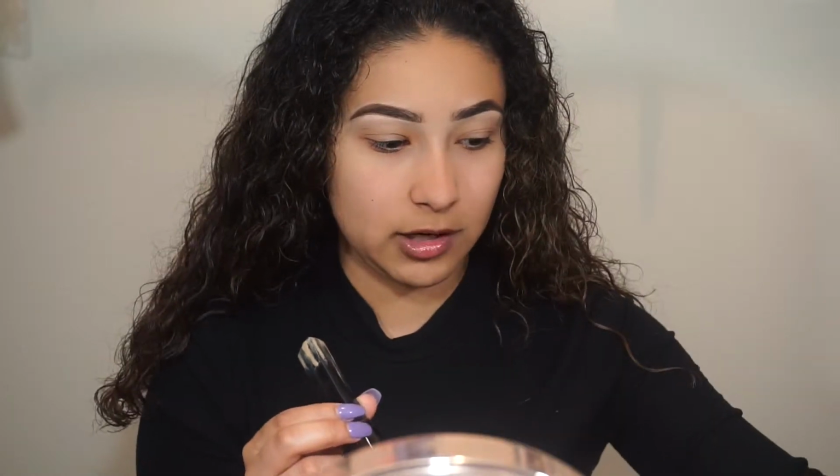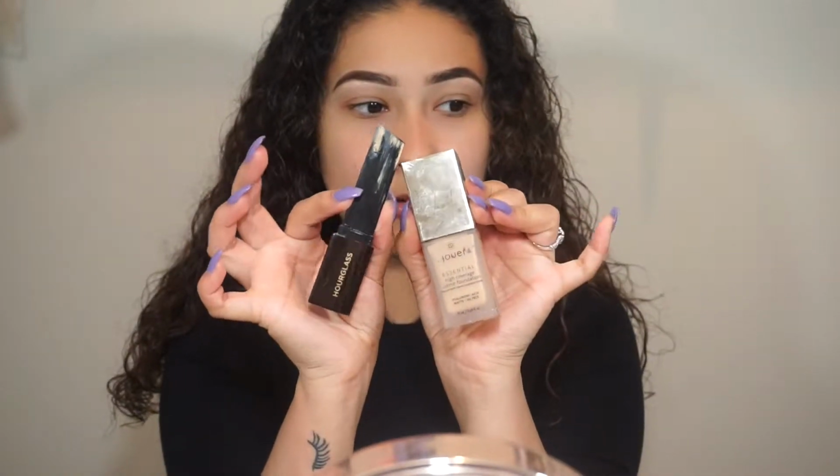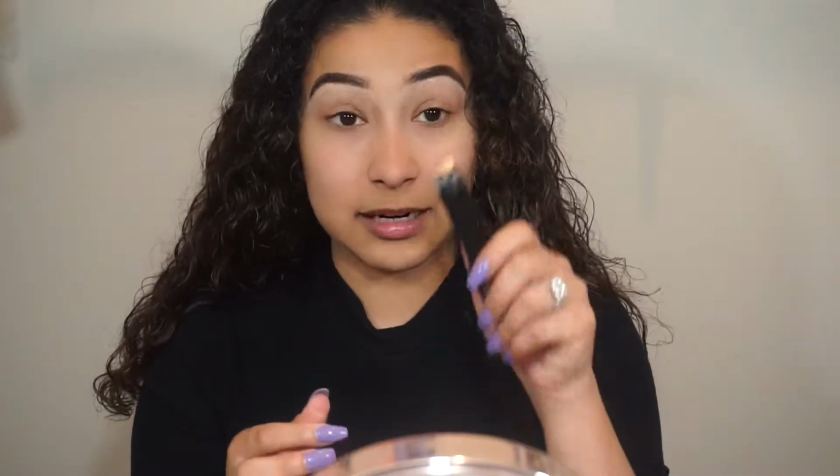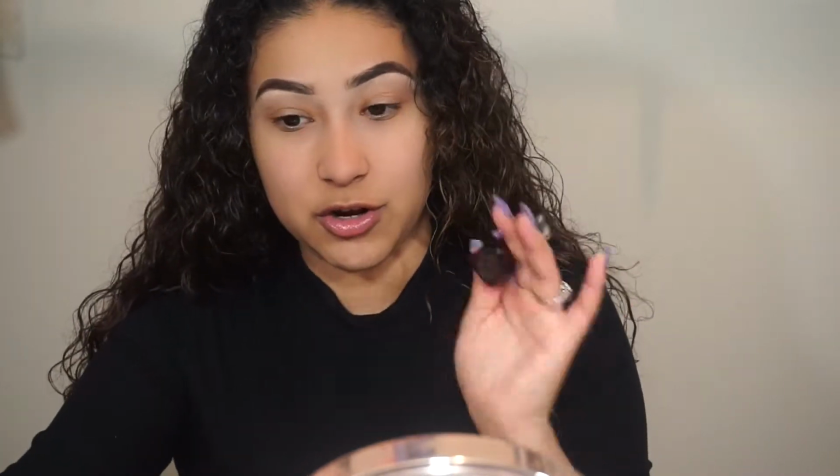It's been out for quite some time now, and I want to say this is one of the higher end foundations that I have, but it has to be these two, the Hourglass and the Jouer foundation. But this one is really, really full coverage, and that's what I love about it. And I'm literally almost out, like that's all that it goes, so I have to scrape it out. This is in the shade Nude.